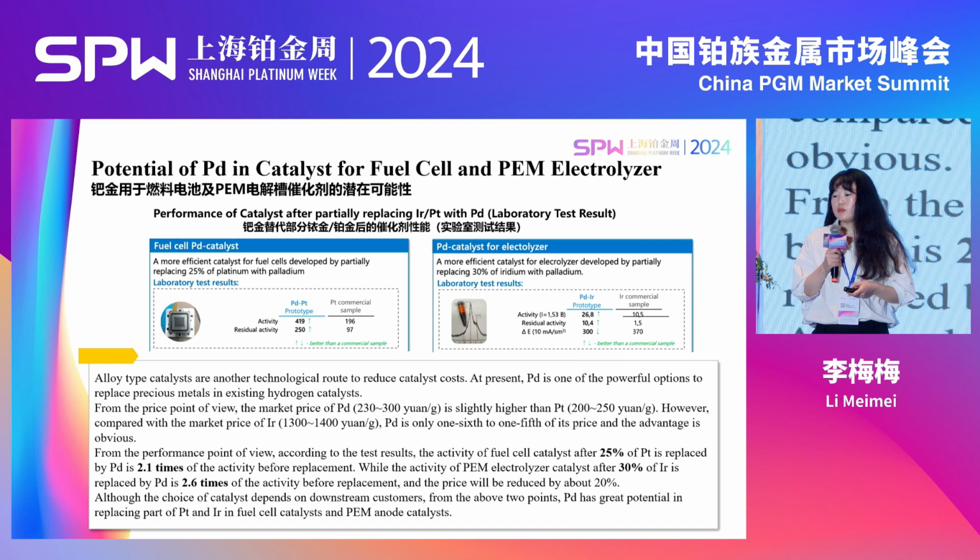We can see that by now we also use the potential of Pd in catalyst for fuel cells and PEM electrolyzers. In terms of price, the price of palladium is 200 to 300 RMB per gram, which is higher. However, compared to the price of iridium, the price of palladium is still only one fifth.